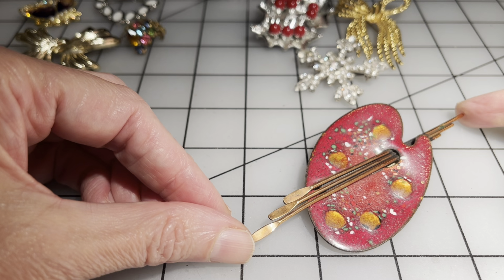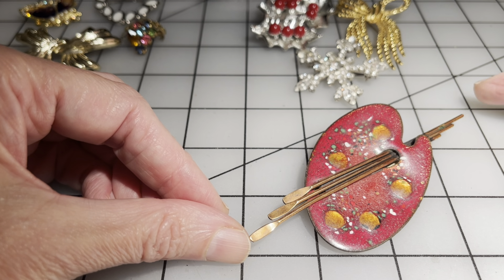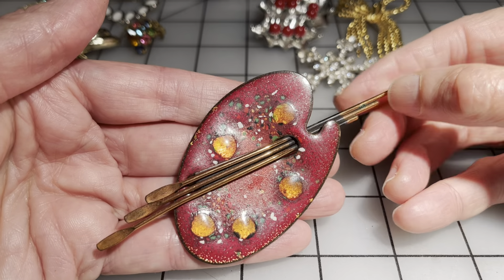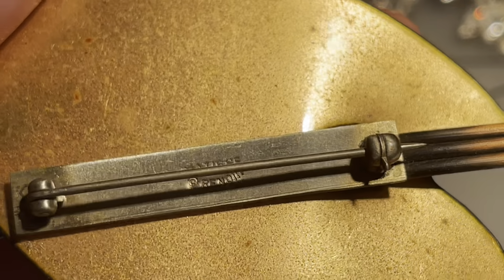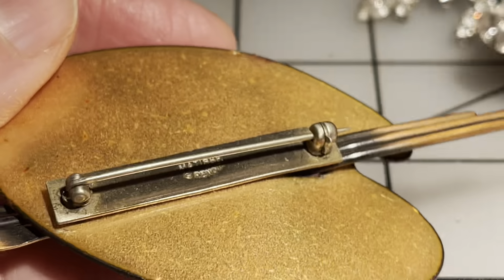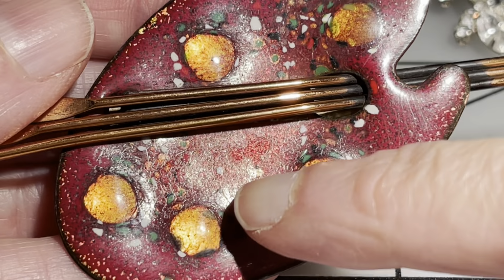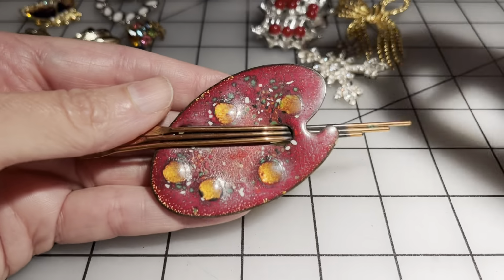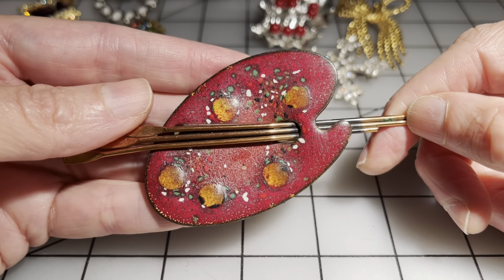This is roughly 3 3/4 inch by 2 3/4 inch. So quite a large piece. Beautiful, gorgeous enamel copper Matisse Renoir piece. I think in good condition considering its age. There is some tiny crackling on the enamel, but there is no chipping whatsoever. I still would say this is in great condition.